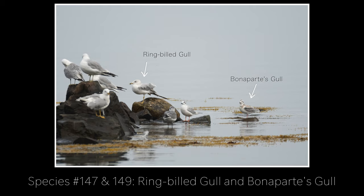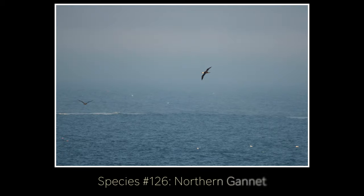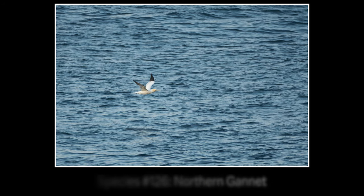And then also, I've been working on getting a northern gannet picture because I've seen a bunch of them, but a lot of times it's too far off and they're just really small in frame, so it's not a very good picture. But luckily, I think they kind of hang out here most of the year, so hopefully I'll get lucky if I keep trying enough times.